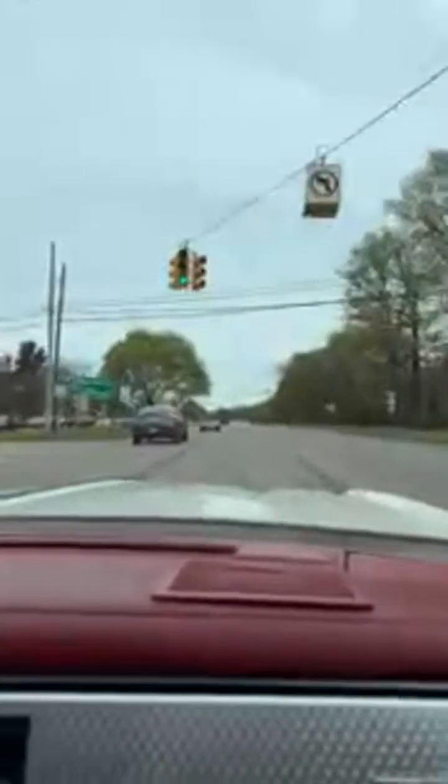Yes, they have all the emission stuff. They're not that powerful. But the thing is, the late 60s, early 70s B bodies and E bodies have become so expensive that it's really hard to purchase one. And with these cars, you can go buy one like this for 10, 12 grand. It's in really good shape with low miles, and it's a great boulevard cruiser.